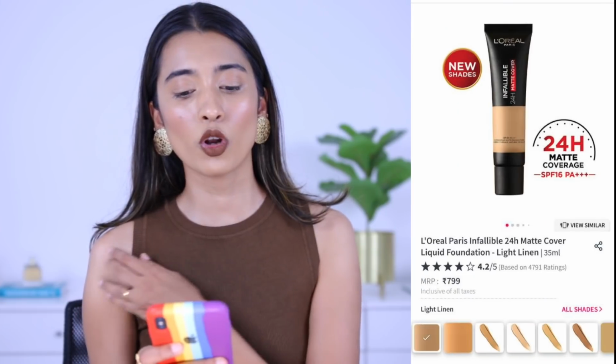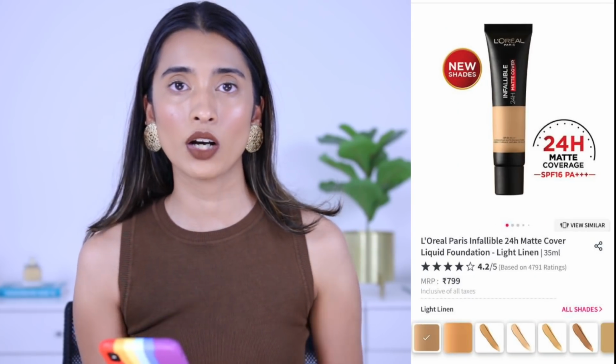And then we have the L'Oreal Paris Infallible 24-hour Matte Cover foundation. I haven't tried it out. I have tried out the Pro Matte foundation. It's one of my favorite foundations. It's just that I don't really have the right shade match in that.